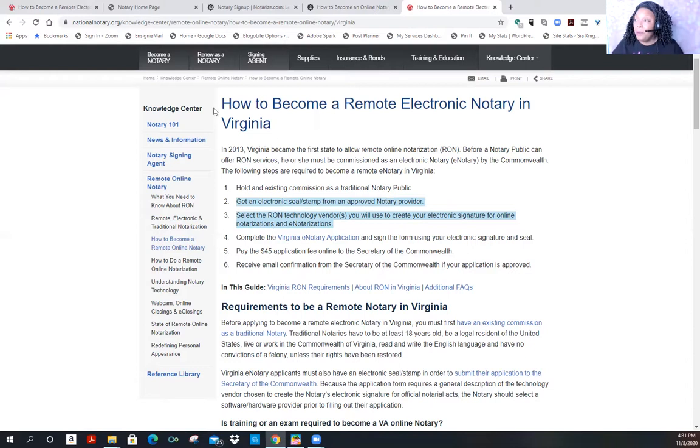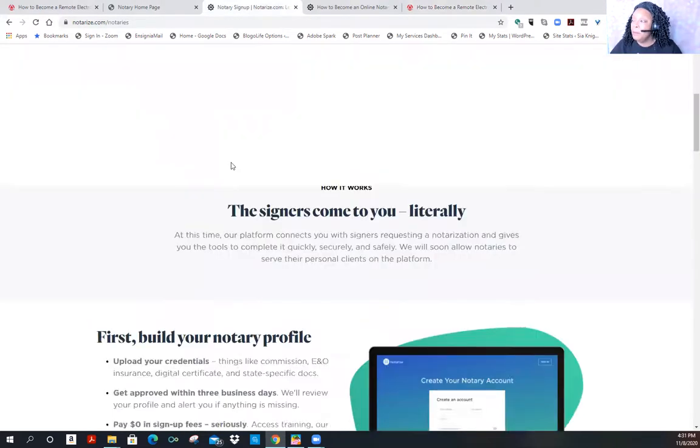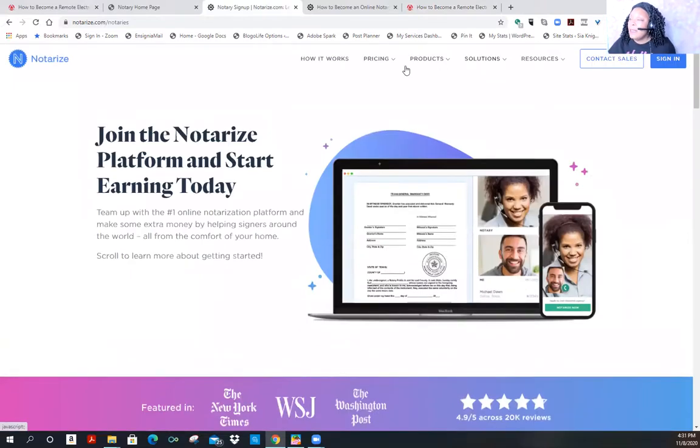I went to Notarize. In fact, I might have it here. Boom. Notarize is one of the first, my understanding is, vendors to get into the remote online notary, or RON, space. I'm just going to say RON from now on. And so I know that Notarize was prevalent in my state, in my Commonwealth. So that's why I chose Notarize. So I went ahead and went there.